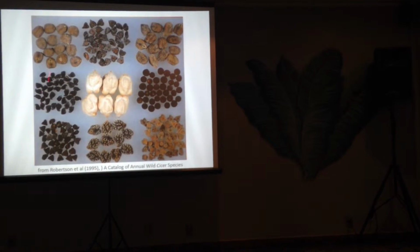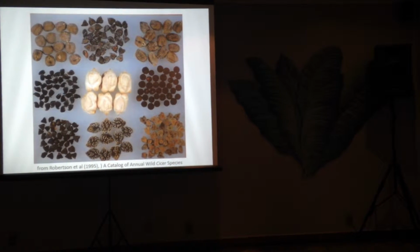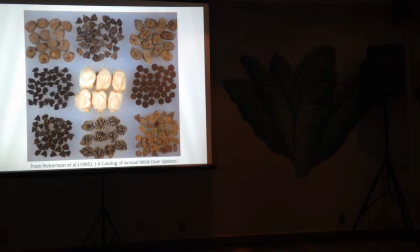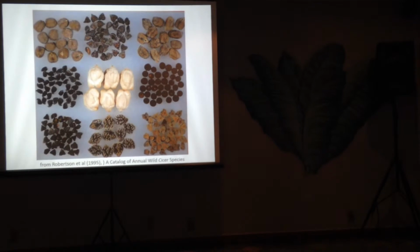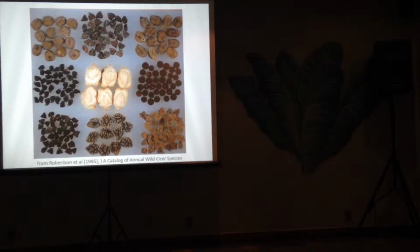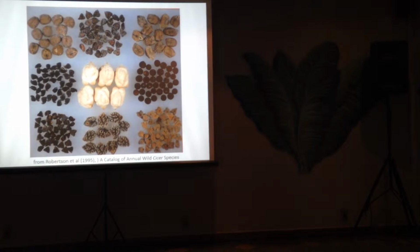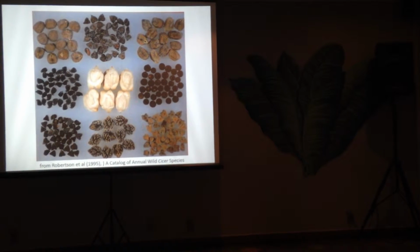It is surrounded in this image by seeds of other annual Cicer species. These are all wild species. This creature here is Cicer reticulatum, the immediate wild relative of chickpea. It's interfertile with cultivated chickpea. This down here is Cicer echinospermum, which is sister to these two species and only partially compatible. The rest are fully incompatible with cultivated chickpea.